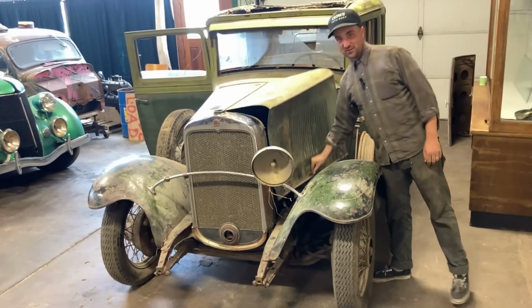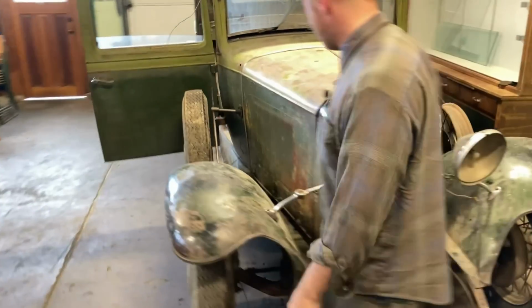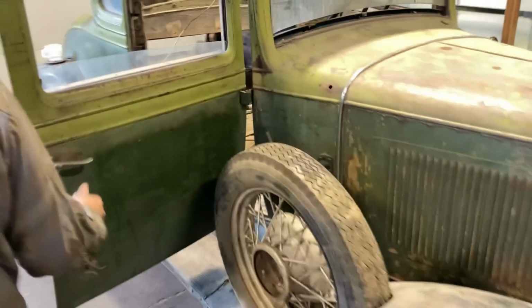We're going to do a thing, see if it runs. I don't know what else there is to say, Jim, other than a few missing pieces here and there, but overall it's survived quite well. Exactly. You can get a look down here.